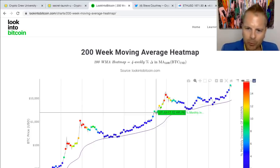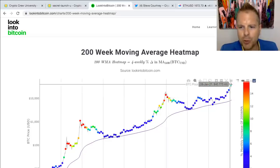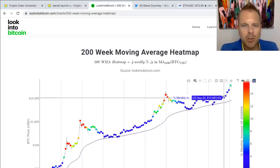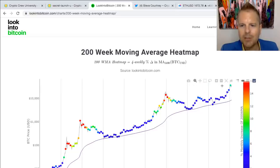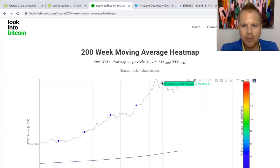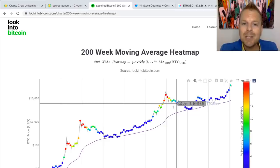You can see we went from green, to the yellows, these brighter colors, and we just printed our very first non-dark color. This is major. I haven't seen many people discussing this, but this is major. We can go ahead and zoom into this move that we're in now, and you can see just recently, January 15th, we just changed colors for the very first time. This is exciting. What does it mean?